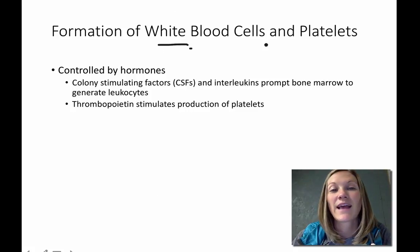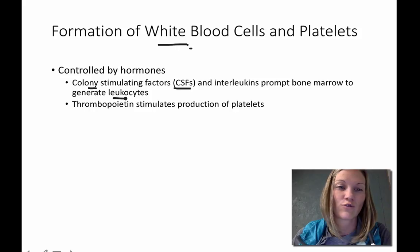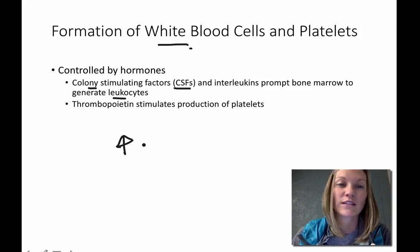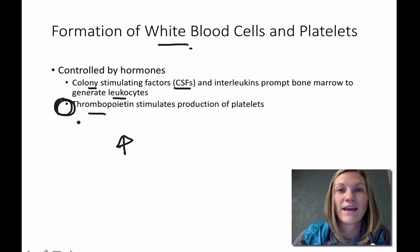The formation of white blood cells and platelets are also controlled by hormones. We have colony stimulating factors, sometimes called CSFs, and interleukins. They're going to prompt bone marrow to generate leukocytes. So if you are fighting an infection, you'll have more leukocytes or lymphocytes or neutrophils or whatever type of specialized blood cell you need. And then you have thrombopoietin, which stimulates the production of platelets. Thrombopoietin is going to be in response to bleeding, or hemostasis, the stoppage of blood flow.